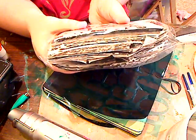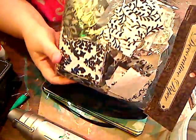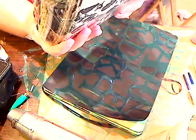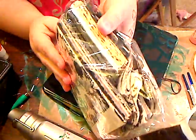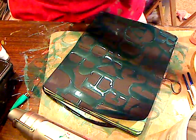Look at all this paper. It's all black and white because I have a painting I'm going to do. This is all black and white scrap paper cut up in all kinds of different things. It's a pound of papers and paper scraps. And look at it, all different sizes. Do you know how much this was? $2.99 on clearance, right? So I got this, which is black and white, from Joann's.